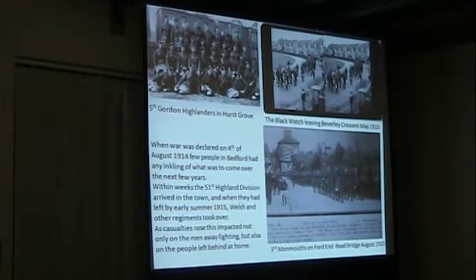It was actually the entire 51st Highland Division, so it included a whole load of different regiments. Various regiments were billeted in various areas of the town. We've got a couple of pictures here. Gordon Highlanders, this is in Hurst Grove up the top. These are the buildings in Hurst Grove in the background, in front of where Alan's club is, where they're sitting on the ground having a photograph taken. The Scots actually left by early summer. Some left earlier, but the last of them had all basically gone by the early summer of 1915.